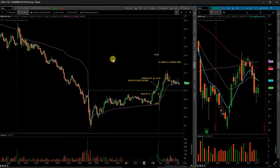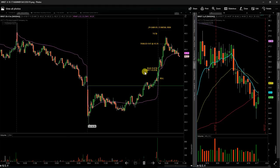DVN, Devon Energy, got down. This kind of candle I love to trade. If that occurs pretty much anywhere on a chart in the opening 5 to 15 minutes of the day, I will almost always take that trade. Regardless of whether or not it's below my level or above it, it's a pretty good setup in my opinion. So I got in, trailed my stop up until it looked like I had what appeared to be a topping pattern. Got out, again, a nice gain there.